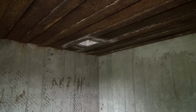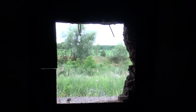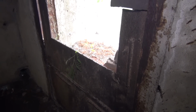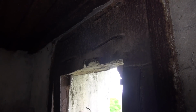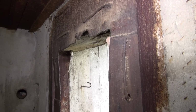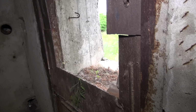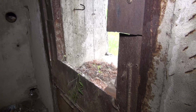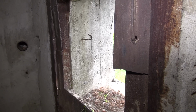Oh, this is actually identical to the first one we saw. Now, periscope and flying direction towards Prussia. The steel embrasures are missing, except the steel plate. Steel plate still in place. This thin one, there must have been more. There must have been a thicker one, an embrasure, where the weapon was placed inside.